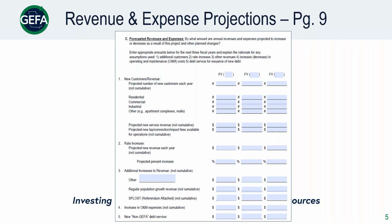New non-GEFA debt service: anything that the borrower is planning, whether going to the bond market, a bank, or any other lenders to get debt on their water and sewer fund for the next 24 to 36 months, please let us know or write it there and provide us the details. So that's page 9 of the loan application. Again, it's very important for borrowers to fill it. If they don't have anything to report, mark 0 or NA.